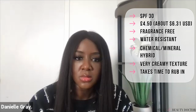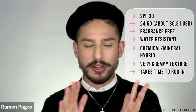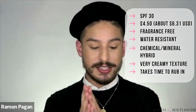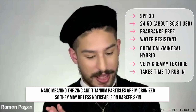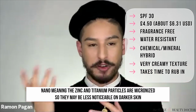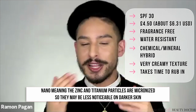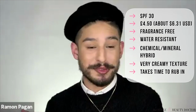It's very elegant. I didn't have an issue with the cast either. It worked into my facial hair fairly easily. But as you mentioned, this does actually have some mineral action in there. This does have nano titanium dioxide and nano Tinosorb M, along with octisalate, avobenzone, and octocrylene. So it's a little bit of both worlds, not completely mineral, but I like this one. This one was actually a good option.